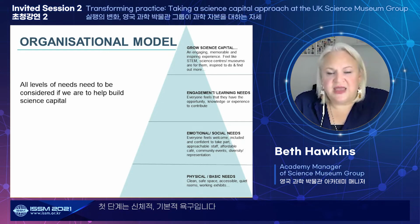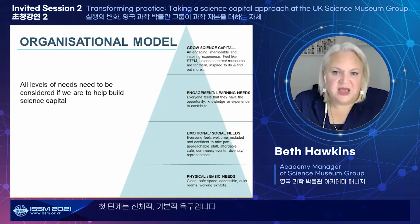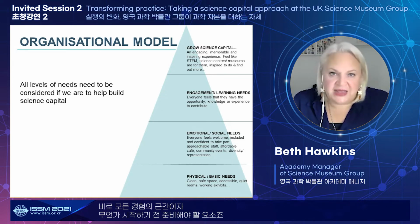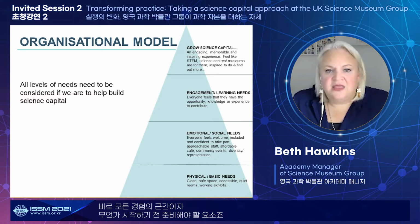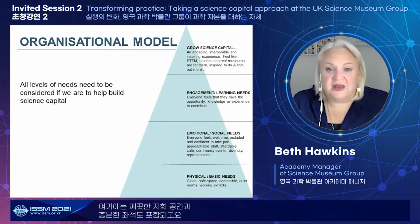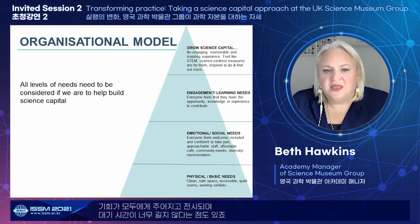The first level is physical and basic needs. These are the foundations of any experience, all the essential things that need to be in place before anything else can happen. They're the things that ensure that people feel comfortable and safe and can access our experiences. This includes our spaces being clean, having enough seating, that the offer is accessible to everyone, exhibits that work, and that wait times are not too long.